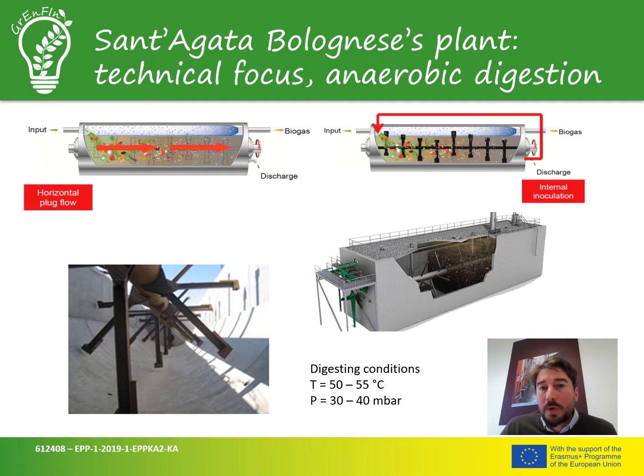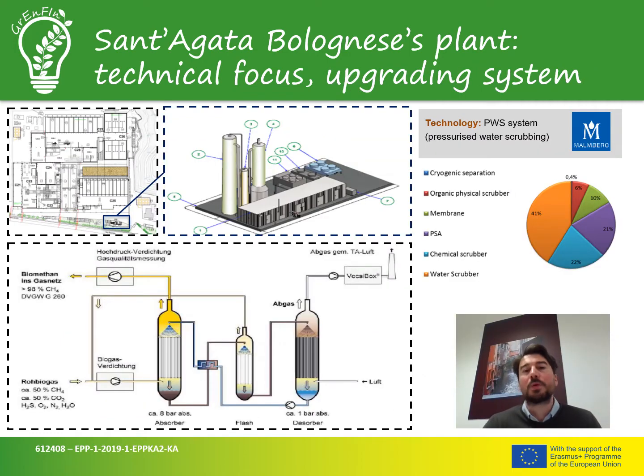At the discharge point of the reactor, a part of the digestate is recirculated as internal inoculation to increase the effectiveness of the reaction for the fresh mass that is coming into the digester. Now we have a brief focus on the upgrading system. In Sant'Agata Bolognese, the upgrading system installed is a pressure water scrubber technology.